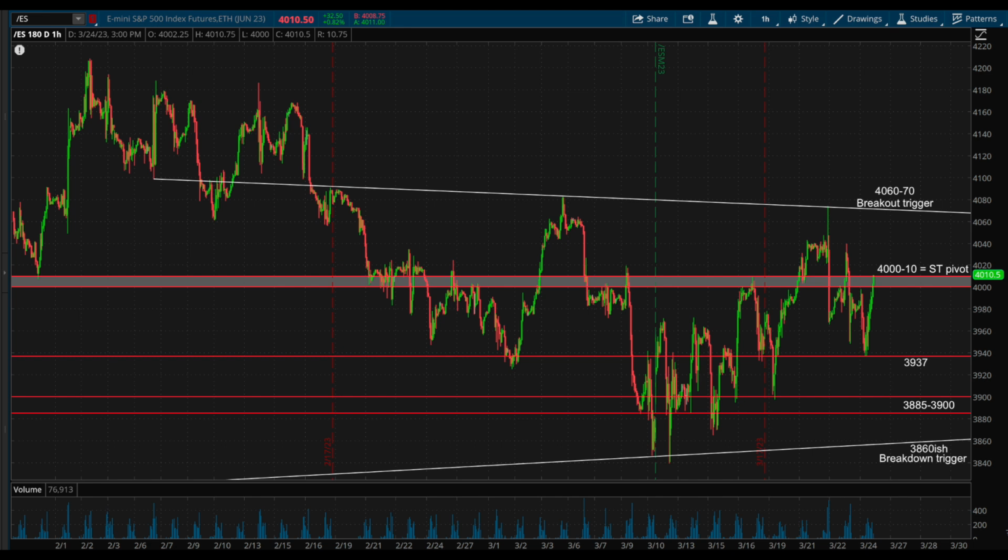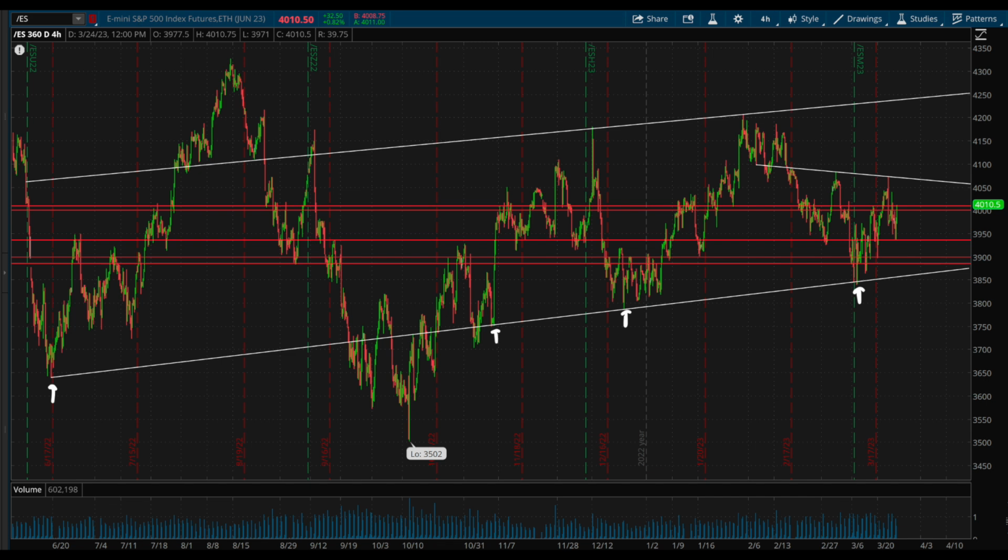On the downside, I'm watching 3837 as a key level. Bears need a lower low below there to start continued downside, and from there it can revisit the 3885 to 3900 zone, and then the trend line at 3860-ish, which would be the real breakdown trigger for a big downside move. This lower trend line is super important as it has acted and been a key spot since June of last year. Alright, so now taking a look at some scenarios to watch for moving forward now.